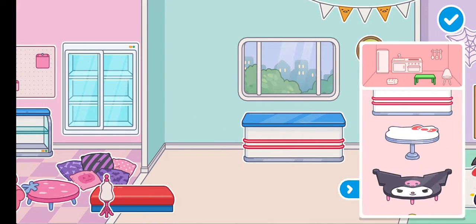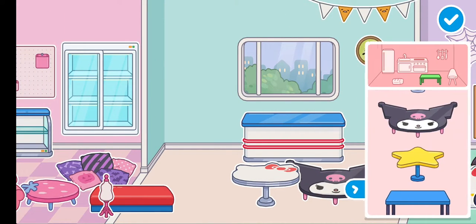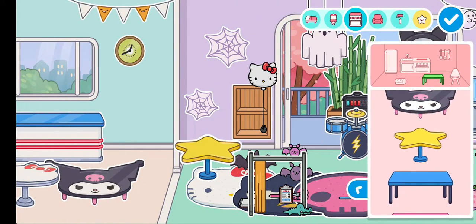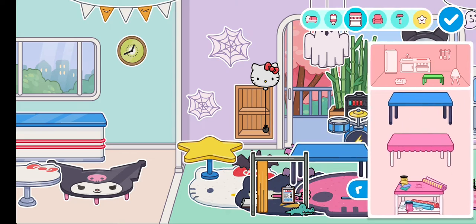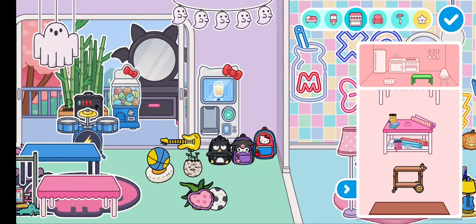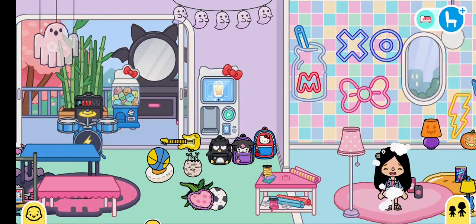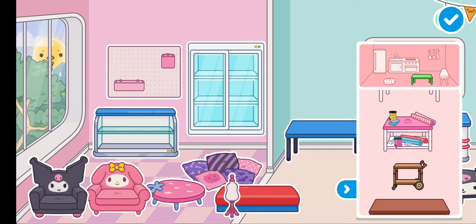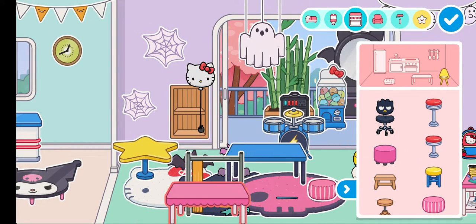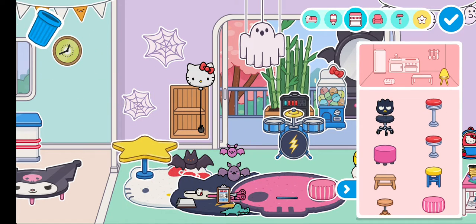What in the world is this? We got this one, this thing, this one, this another one. This thing. And we got the designer thing. Wow. I'm very surprised. I like this thing. Wow. And we got this chair. I cannot even talk about these things.